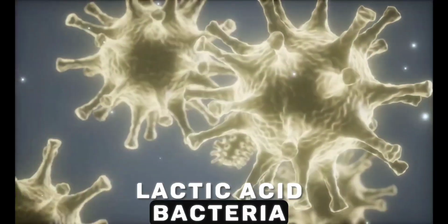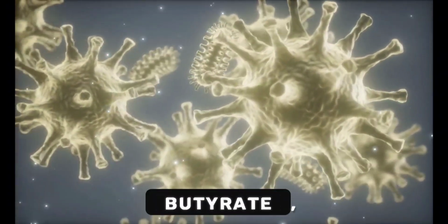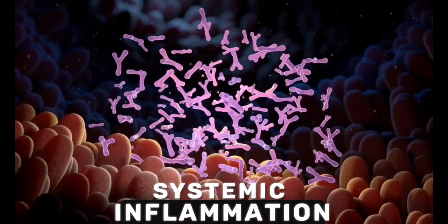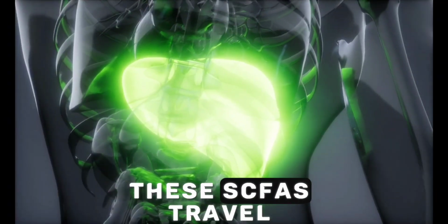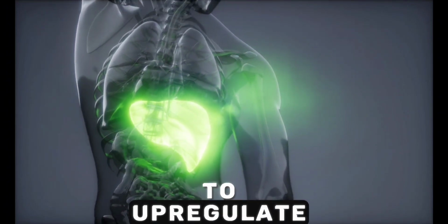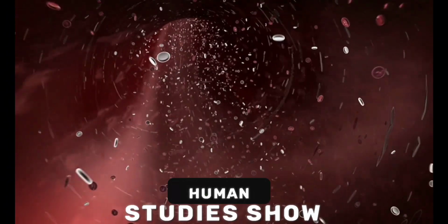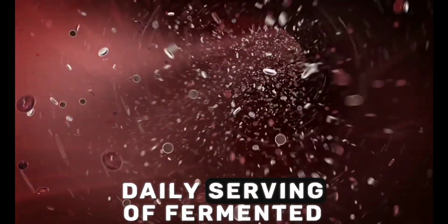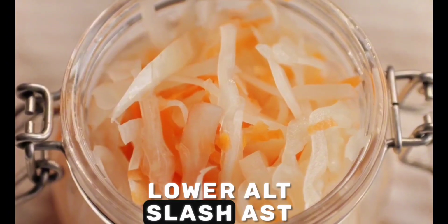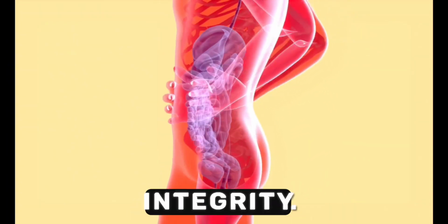Lactic acid bacteria break down fibers into short-chain fatty acids, SCFAs, like butyrate, which feed intestinal epithelial cells and modulate systemic inflammation. These SCFAs travel directly to the liver through the portal vein, signaling hepatocytes to upregulate antioxidant defenses and phase I detox enzymes. Human studies show that consuming a daily serving of fermented crucifers for 8 weeks can significantly lower ALT/AST ratios and inflammatory markers, while improving gut barrier integrity.